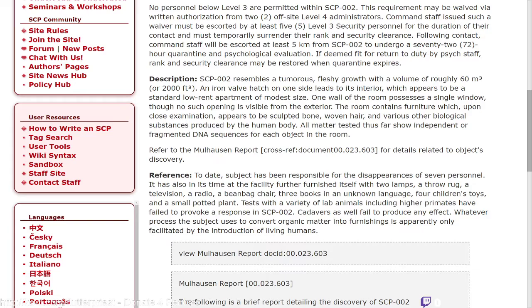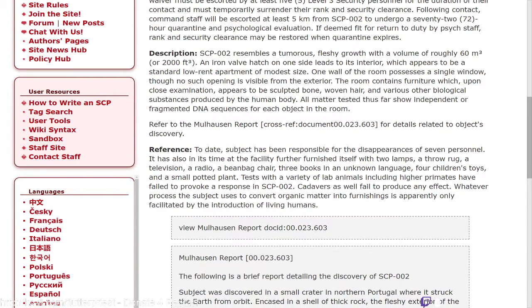Description: SCP-002 resembles a tumorous, fleshy growth with a volume of roughly 60 meters cubed, or 2,000 feet squared. An iron valve hatch on one side leads into the interior, which appears to be a standard low-rent apartment of moderate size. One wall of the room possesses a single window, though no such opening is visible from the exterior.